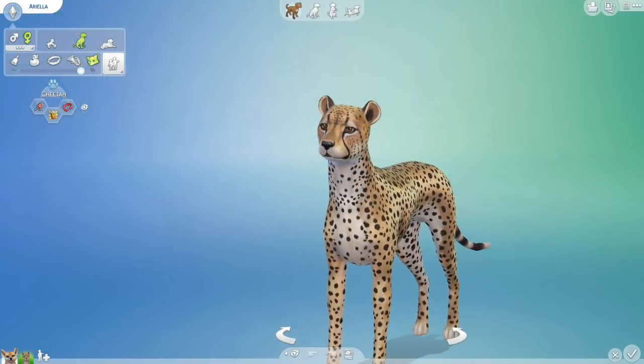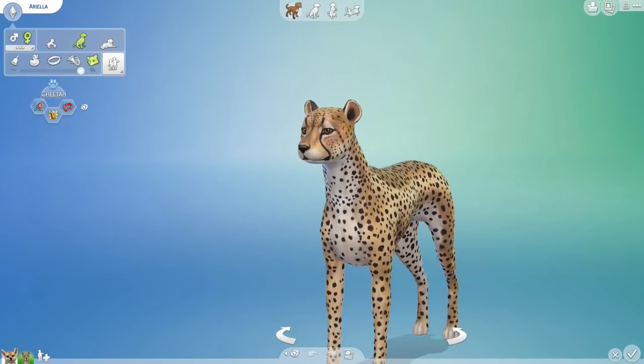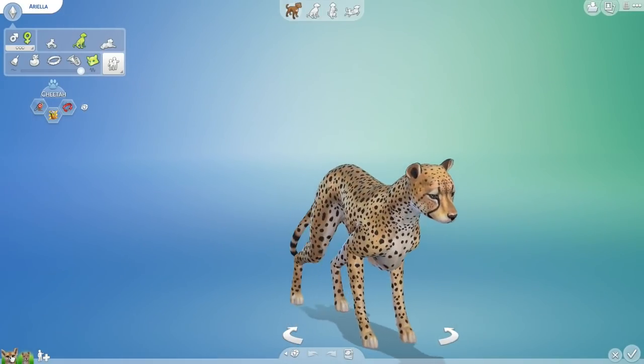Hello everyone, and welcome back to the Random Pets LaBarkatory Challenge, where we mix and match all sorts of different animal genes to create some curious creature crossbreeds.